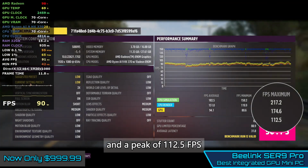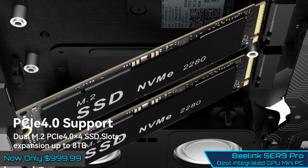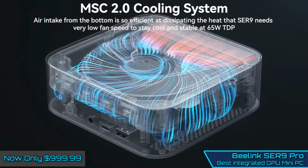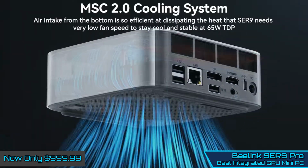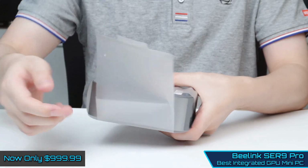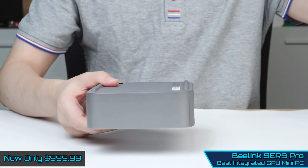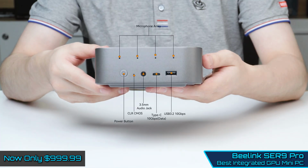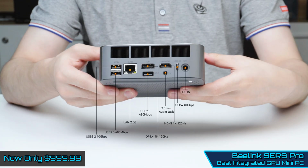Now the only thing upgradable here is the SSD, so those looking for something with plenty of upgrade potential will be disappointed. Unsurprisingly, given the hardware on offer here, it is not cheap, sitting at $999. But if you desire an iGPU that can truly deliver, the Beelink SCR9 is an absolute top pick.